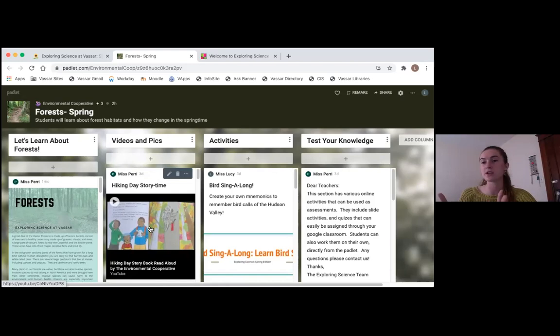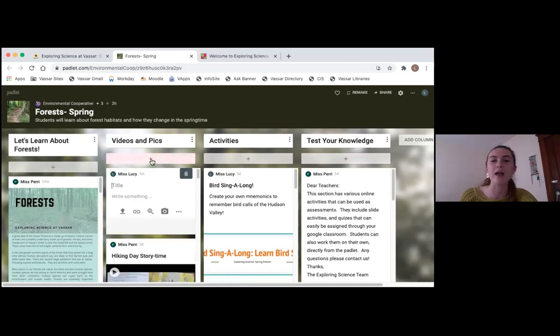So posting comments, you're just gonna click that arrow and the comment is gonna upload automatically. It's a little bit different for when you're uploading actual media. So at the top of every column here on the Padlet, you see these plus signs. To make a post, let's say I have a video of my favorite tree that is in bloom and I wanna share a picture of it on the Forest Padlet.